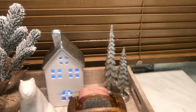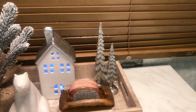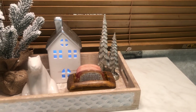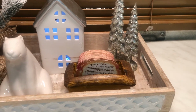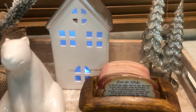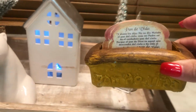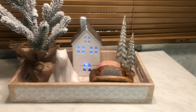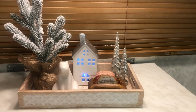I got those glitter Christmas trees from Hobby Lobby. They were $7.99, but they were 50% off, so I paid $3.50 or $4.50 for them. And then I got this Bread of Life, which is a ceramic bread. It's in Spanish, and it has some cards on it with a memory verse from the Bible that we absolutely love when we sit here and have our dinner.